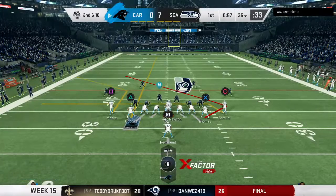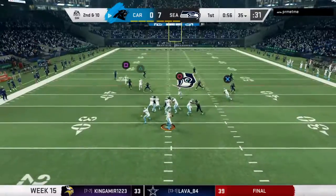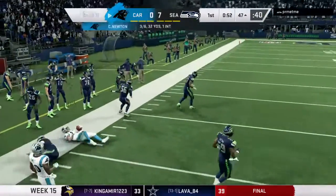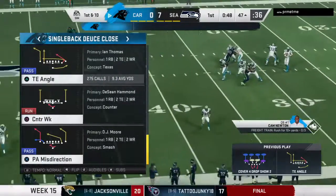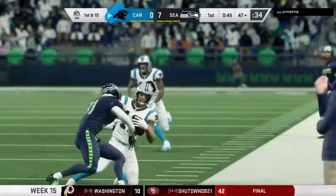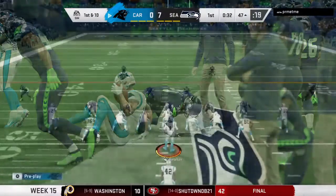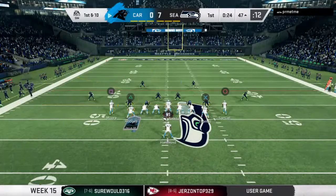Here's 2nd and 10 now from the 35. To throw again, Newton. And he'll be taken down, but not before he gets into enemy territory. Give him 18. It's a Carolina first down, and a Panther first down. So from Seahawk territory now, it's 1st and 10 at the 47.